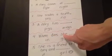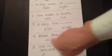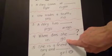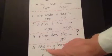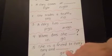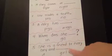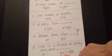Where does she, in or go? Point to the right word. Where does she point? Go is the right answer. And the bottom one, number 5: she is a friend to every boy and girl. Is it boy or girl? She is a friend to every boy. Point to the right answer. Girl is the right answer.